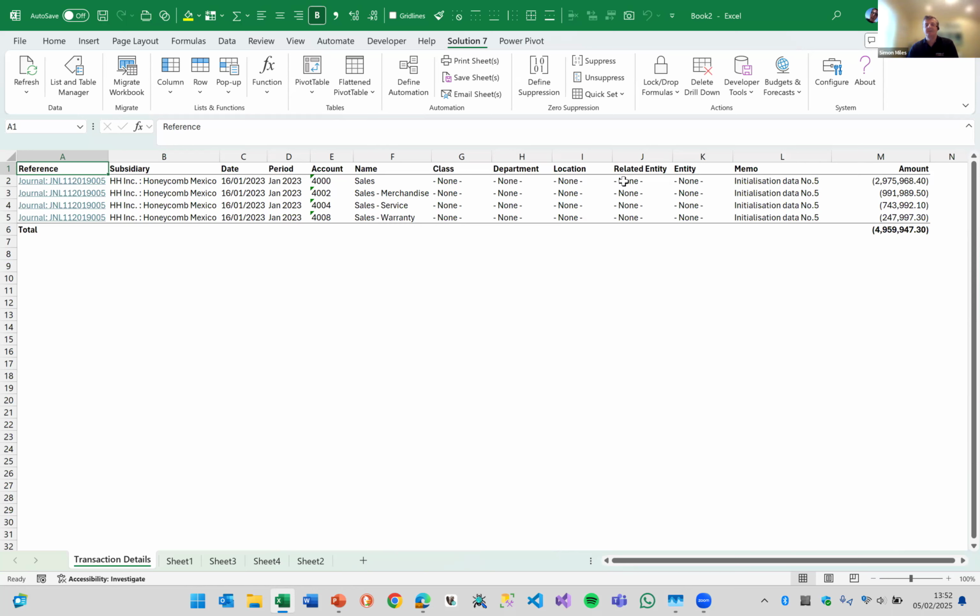Typical. My related entities are set to none, which is a shame. Oh, that'll be because it looks like we've pulled some journals through. But yeah, if these were accounts receivable documents, we would have the customer listed here.